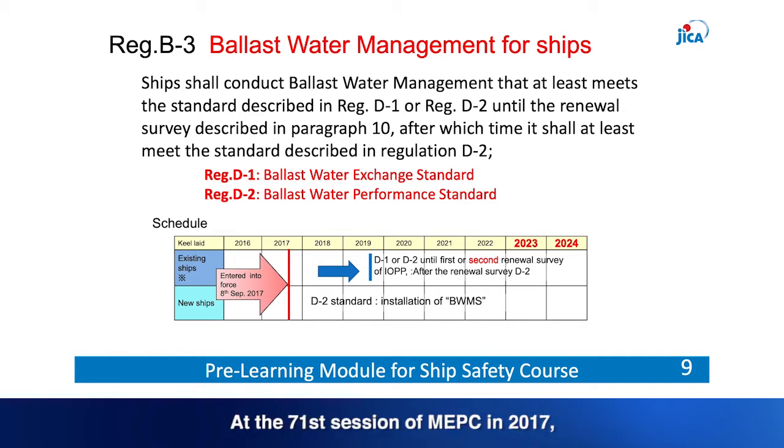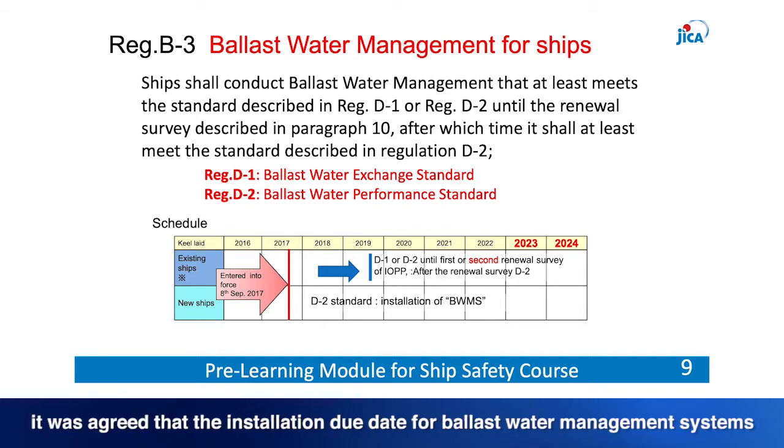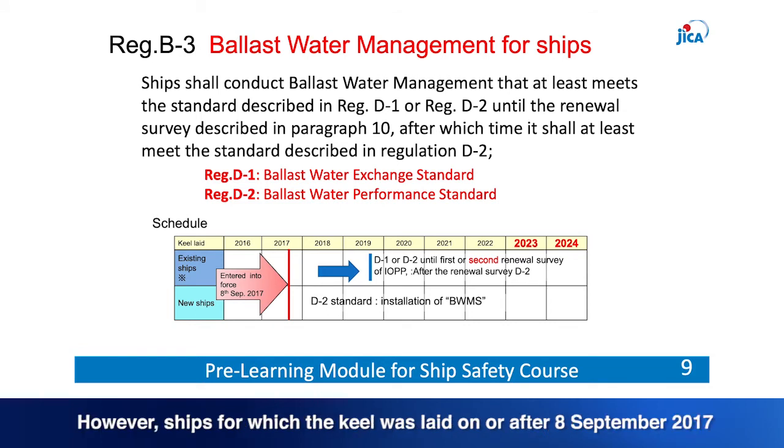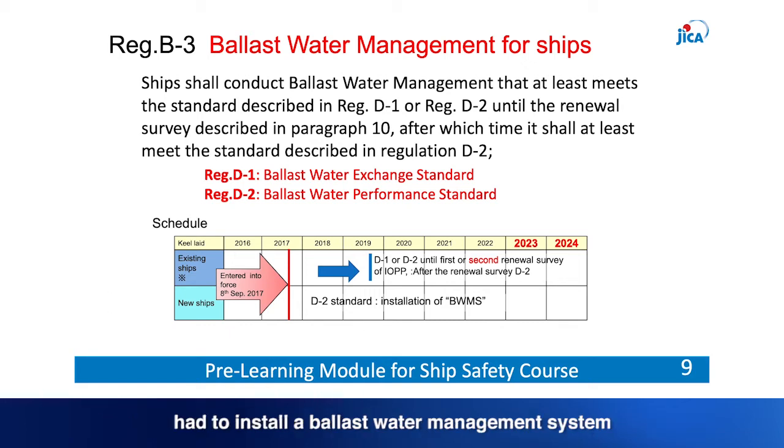At the 71st session of MEPC in 2017, it was agreed that the installation due date for ballast water management systems could be delayed by 2 years on existing ships. However, ships for which the keel was laid on or after 8 September 2017 had to install a ballast water management system by the completion date of the construction. The detailed schedule is shown in the next slide.